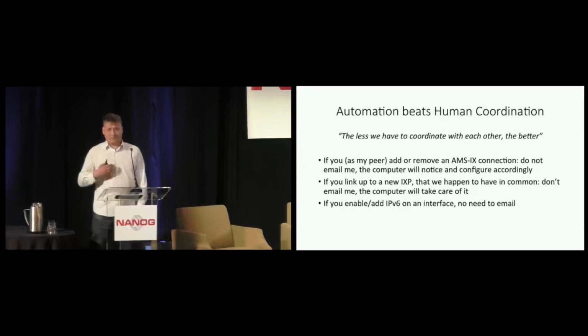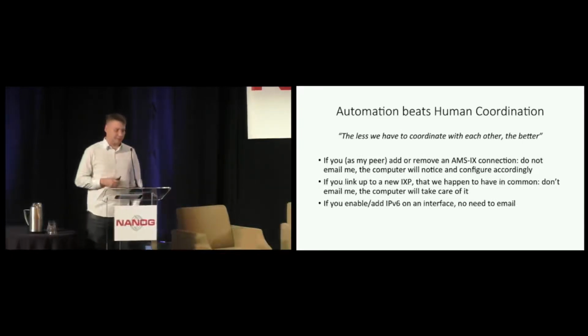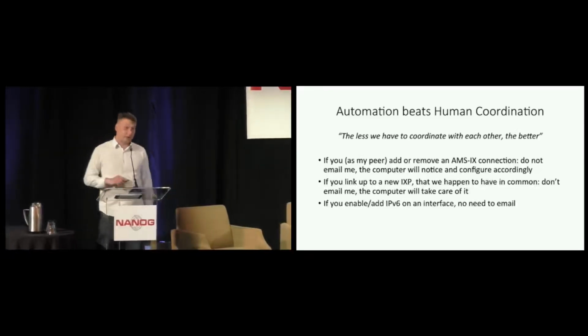Furthermore, if a network adds a second or a third connection to the internet exchange, do not email me. I don't want to know. Let the computer know, enter that data on PeeringDB, and our system will just automatically pick that up. And subsequently, if you remove one of your IX connections because the migration is finished or you're deprecating the platform or whatnot, do not email me. I don't want to know. Just remove the entry from PeeringDB and my system will follow. And this is a huge time saver and therefore a money saver.